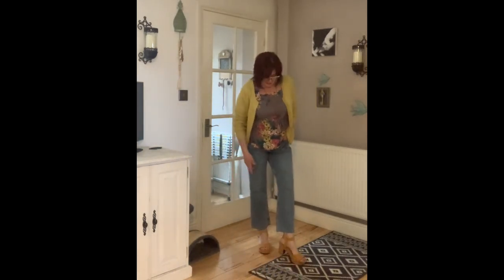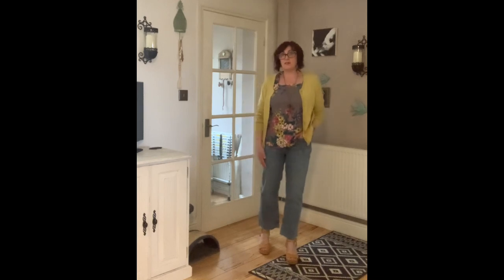I'll just give you a little turn around. There you go, and these are the most comfortable shoes. They had them in a denim as well, which I'm going to keep looking for on Vinted. So, there you go. What do you think? Like it? I really like it. It's just done something, you know? The accessories are great, aren't they? Right, on to the next one.